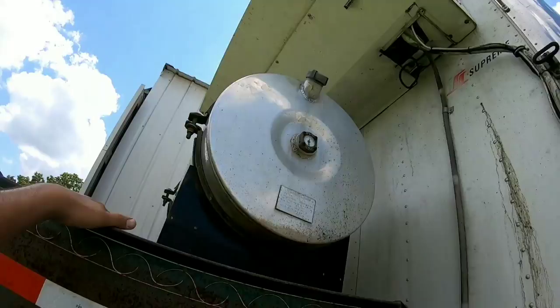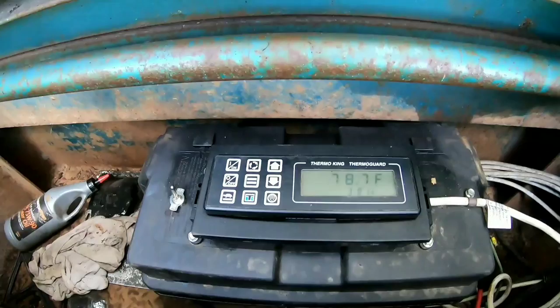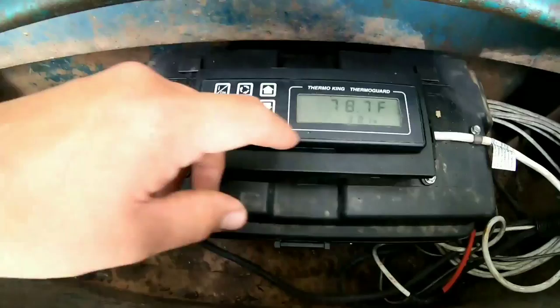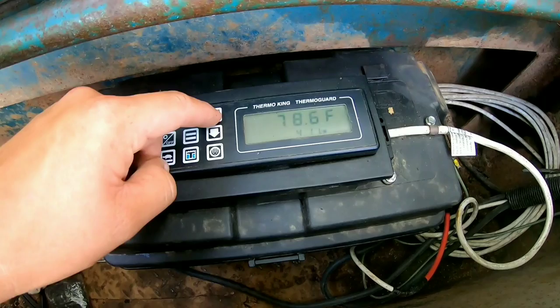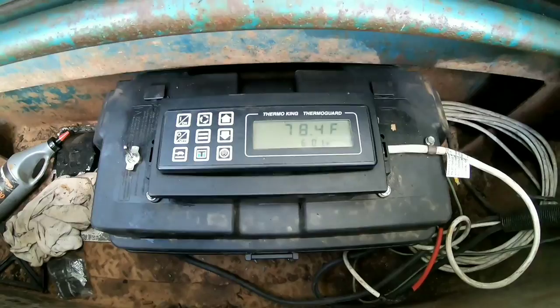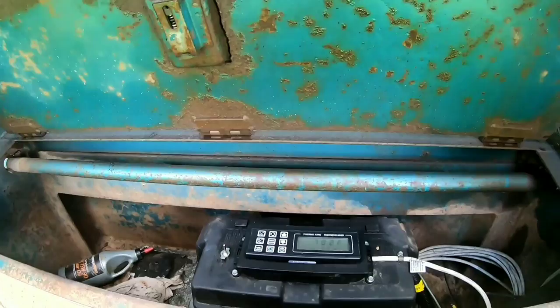So let's see. My brother put a switch here for the lights inside there. There we go, turned on. It's set at 38 right there. So I'm gonna go ahead and set it at 60 degrees. 1, 2, 3, 4. There we go, set it at that. I'm gonna leave it here until the other one gets fixed. Look how fast that's dropping there.